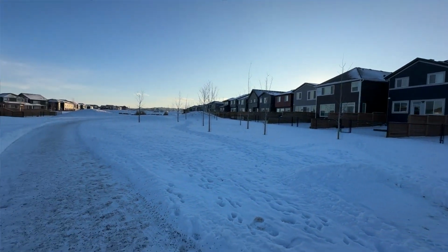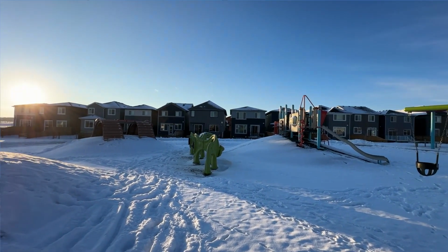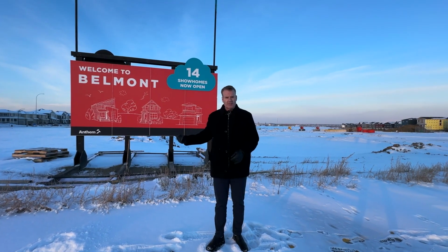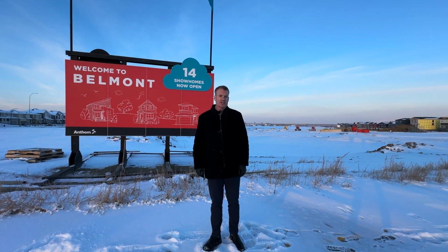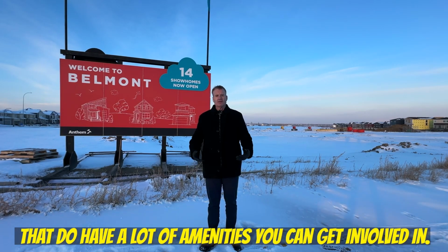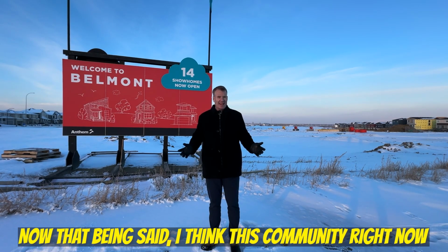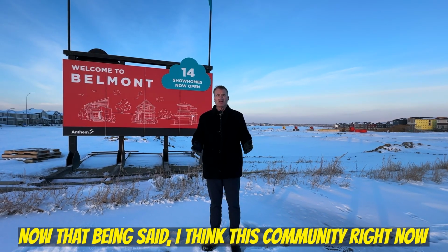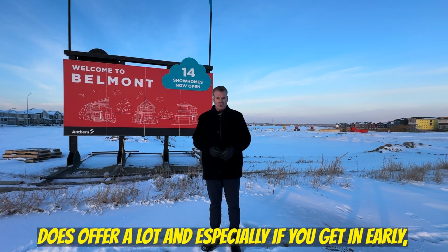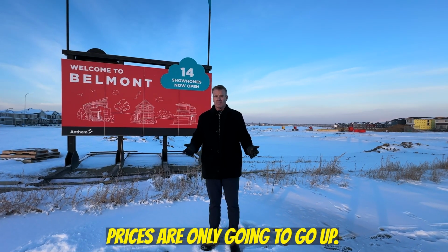So you're in the early stages of Belmont, which means there's not really much for amenities yet, but there's a lot of amenities coming in. But if you are getting in here early, Silverado has amenities. You can go over to Chaparral, there's amenities there. So there are other neighboring communities that do have a lot of amenities that you can get involved in. Now, that being said, I think this community right now does offer a lot, especially if you get in early, because by the way things are looking, prices are only going to go up.